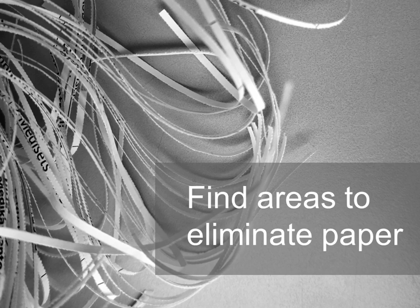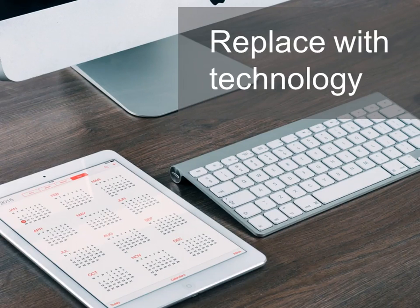So identify those departments that are using a lot of paper. And then lastly, what you would want to do is to find a technology that helps you replace paper, or that integrates into an existing system that you have and helps you eliminate that need for printing and faxing. And this is where we have a lot of expertise at HelloSign, and we help all sorts of departments across the company to remove paper from their workflows.